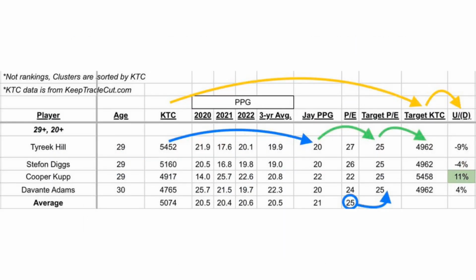So here's the chart, lots of arrows, lots of stuff going on, and let me try and walk you through it, right? This is how I come up with whether I think a player is overvalued or undervalued. It has to do with this comparable analysis, comparing players that are of similar age, similar production, and similar potential. The gist of it is, because they have similar age, production, and potential, they should be valued similarly. So how am I thinking about value?